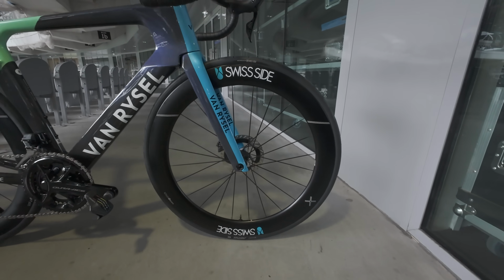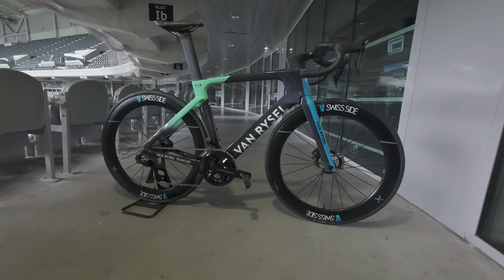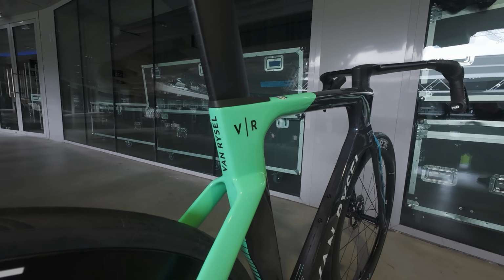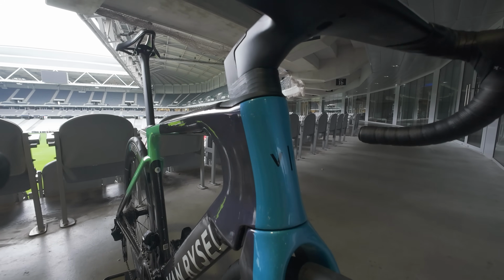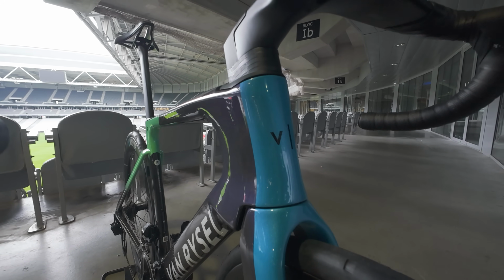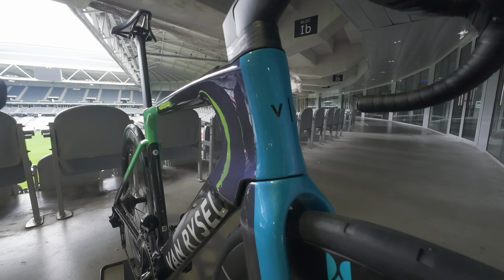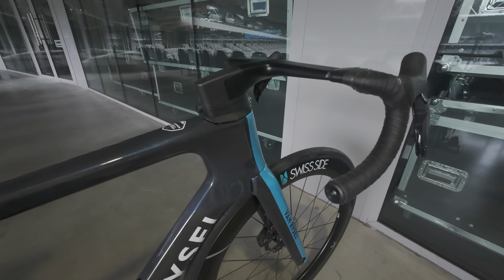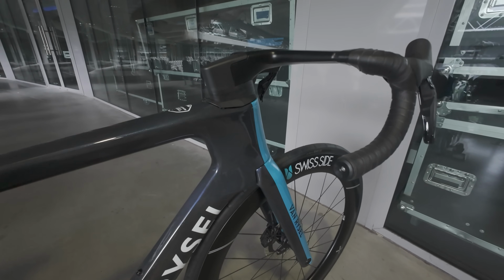And from that, Deboeuf said that they 3D printed around 15 frames, forks and cockpits to go into the wind tunnel. Now, one of the main points of focus was where the seat stays join the seat tube. The other focus was the head tube of the bike. Now, this is deeper than the RCR and we can see significant shaping to kind of mold airflow from the fork into the down tube. In fact, they said that the cockpit was extended back at the steerer clamp to save a watt.